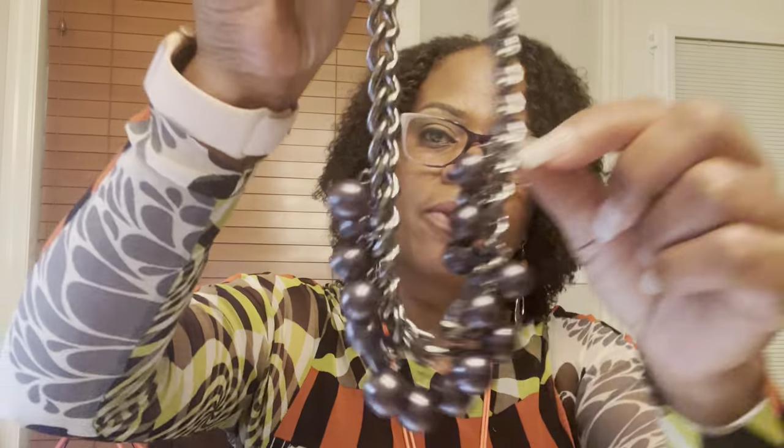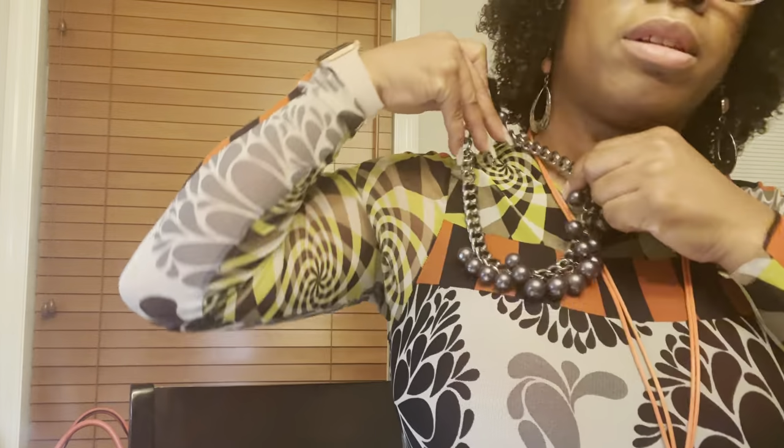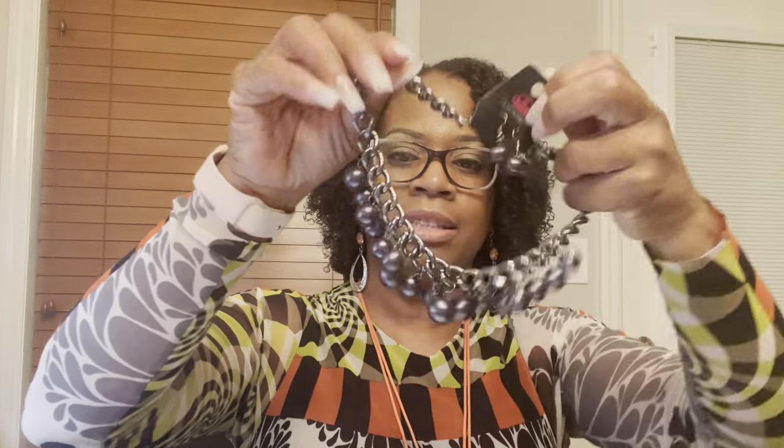Okay, so this is another black set here. It is the black beads. Now this one is a little bit heavier, okay? It's a little bit heavier. This chain is kind of a heavier chain. This is a shorter necklace. This one, we're gonna call Get Off My Runway. This is called Get Off My Runway. It's a black necklace and it sits like this.